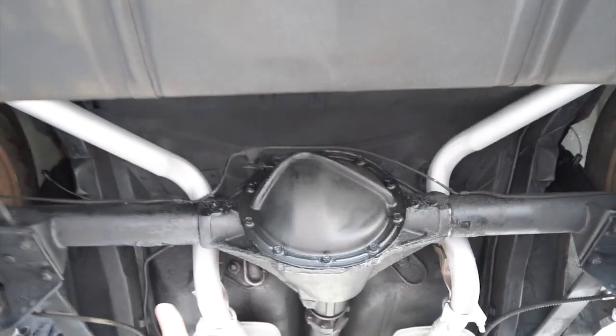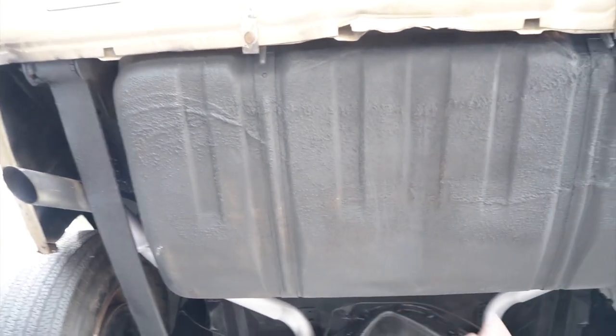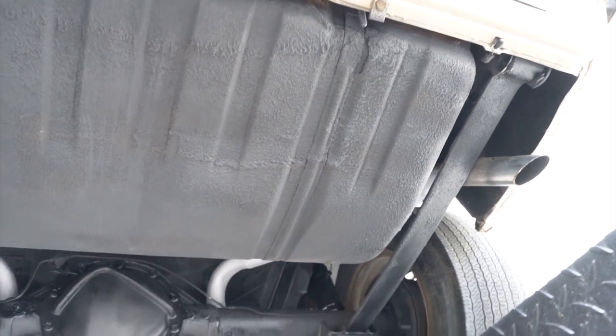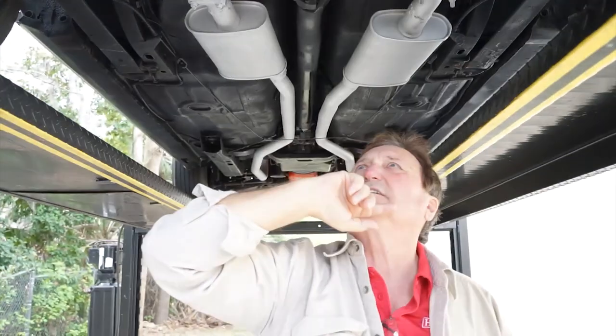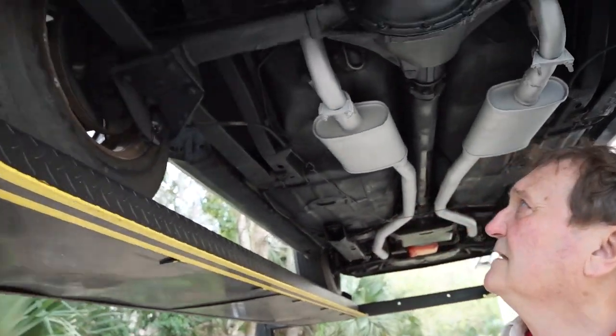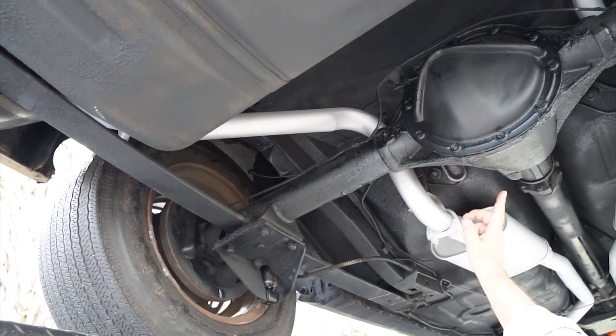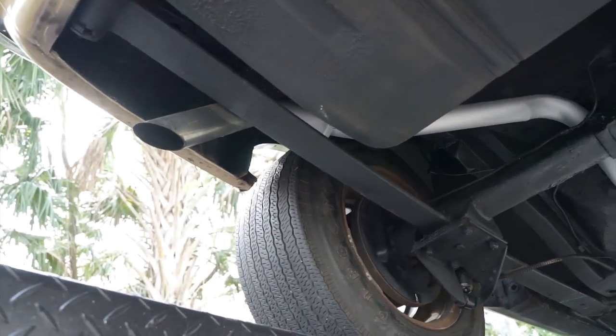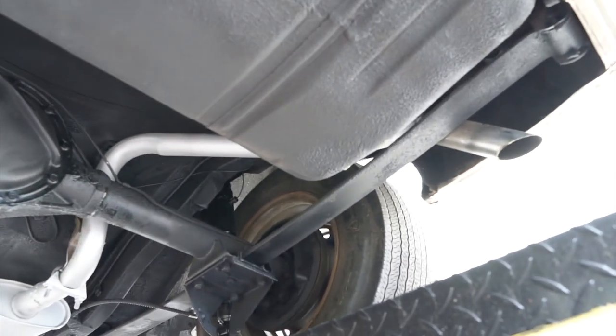Gas tank is original. Looks like somebody got mad and punched it right there, but it's a very slight curvature to it. You may not see it in the photos, but I'm telling you, it is there. This certainly has nothing to do with the operational capabilities of it. The pipes coming out the back, I'm going to call them 2-inch also, and they exit about halfway back on the drop-downs in the quarters, which are the original drop-downs.